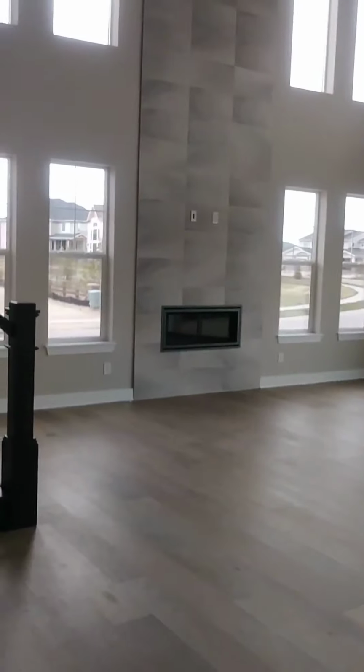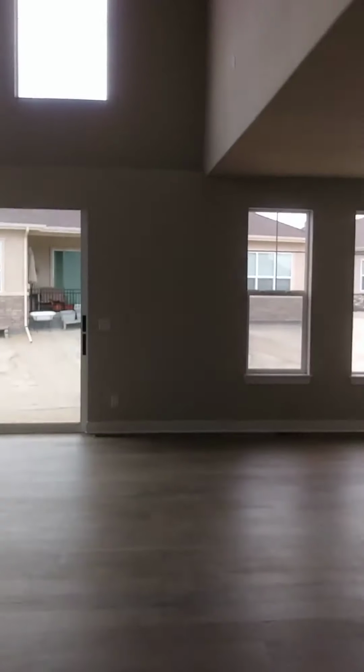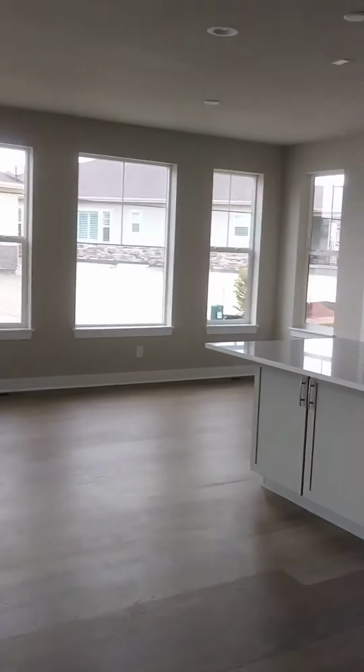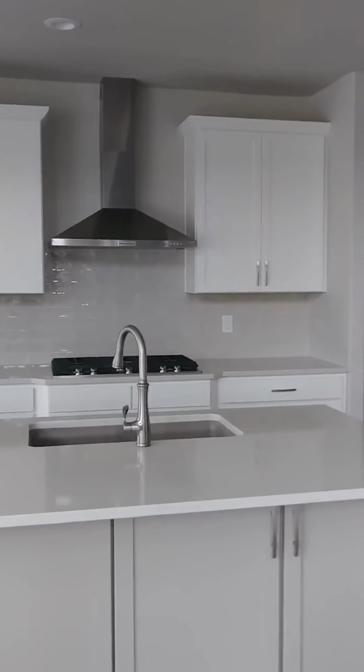Alrighty, and then we go into the great room. And this is the great room here. See the fireplace? And then we're going to have our second deck over here. And then this is our kitchen, right off the great room. So we just got to get our refrigerator put in when they put in the washer and dryer. I already have those picked out.